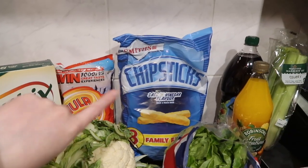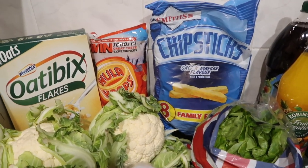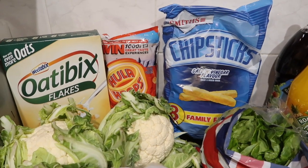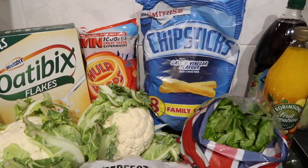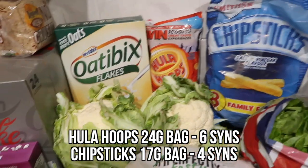Back here I've got my crisps for the week. Well, I'm hoping they will last longer than the week, but I thought I would treat myself to using my sins up at lunchtime with a packet of crisps while I'm at work, so that I don't feel like I'm depriving myself. So we've got hula hoops and chipsticks. I'll put the sins here for anybody curious.